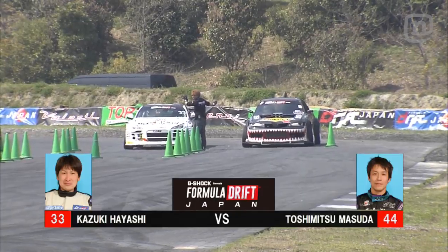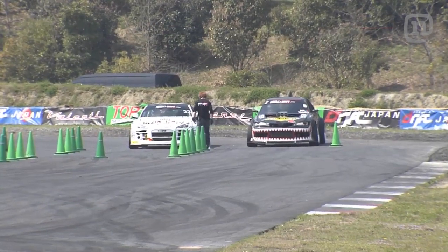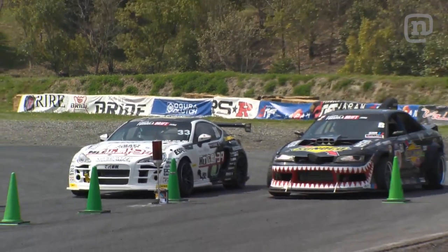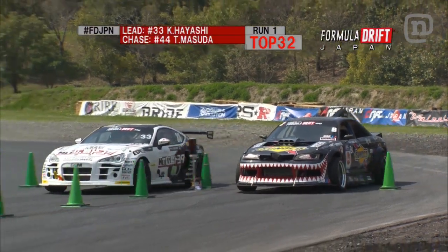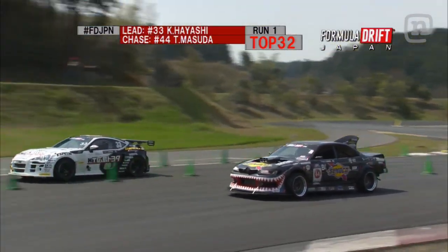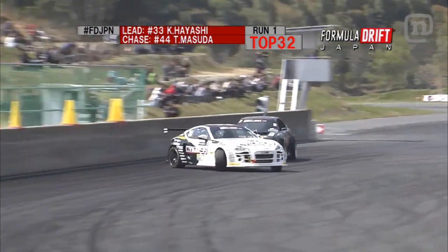Okay, here we go. So our first battle of the top 32 here at Formula Drift round one. So the first real battle of 2017. We have Hayashi on the left in the Toyota 86, Masuda on the right in the Shark JZX90. Here they come. This time Hayashi leading, Masuda following.